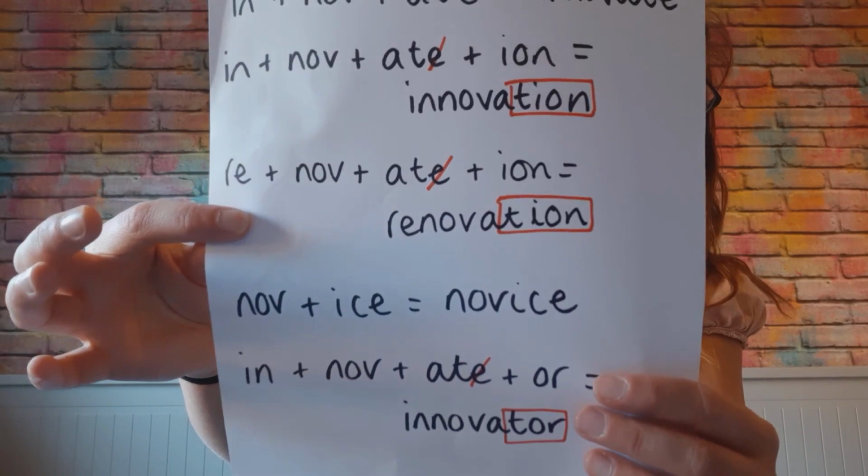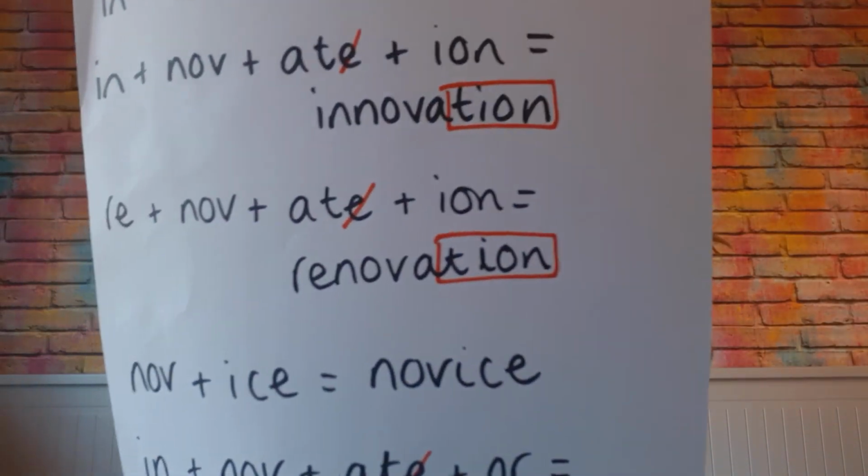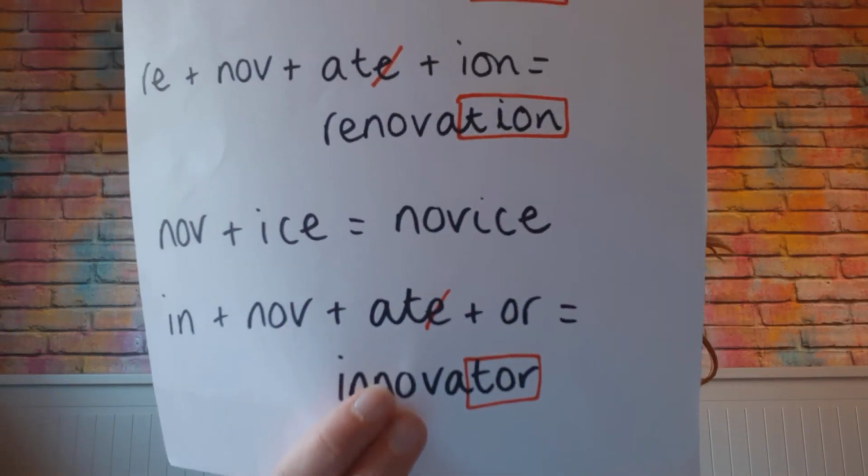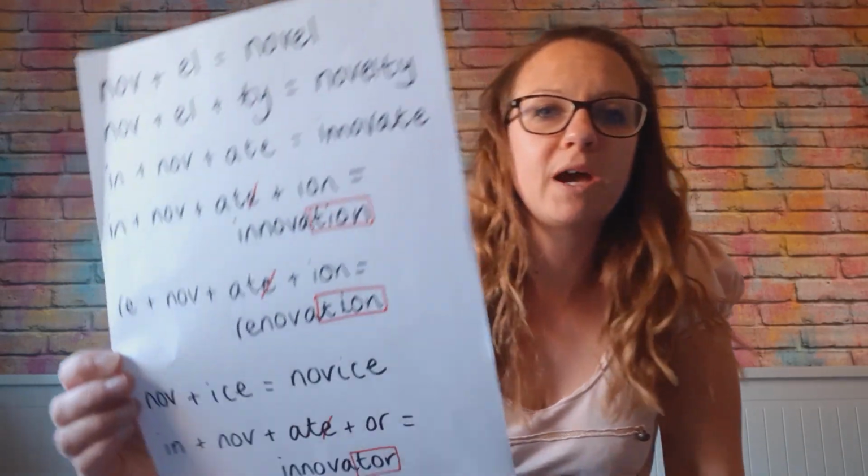Here we've got renovation. So renovate. If you renovate a house, it's when you kind of do it up again. So you renew it. To renovate something is to make it new again, make it like new, to redo it. So to renew, that's where that comes from, a renovation. You're going to do some building works to make something look new again. And then we've got novice. If you're a novice at something, it means you are new to it. So that's a noun to name somebody that is new. So you might say, I am a novice at this, I am new at this.